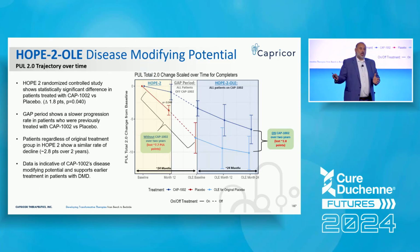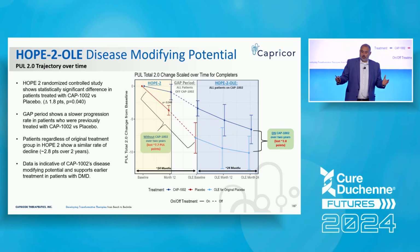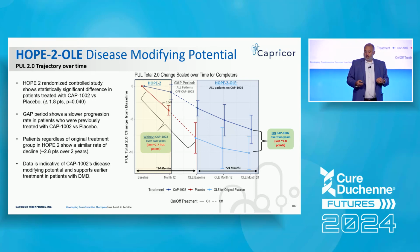And then all patients went on to be treated in an open label fashion. And so we see that the disease has then attenuated over the course of the 2 years. Regardless of their original treatment, over the course of 2 years, they lost, on average, 2.8 points, which is, to us, indicative of CAP-1002's disease modification potential in patients with DMD.